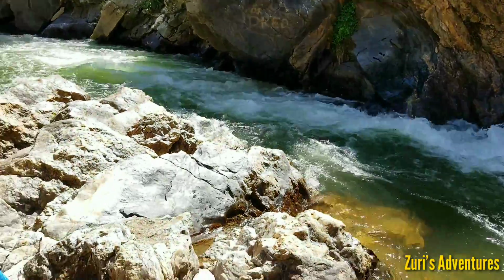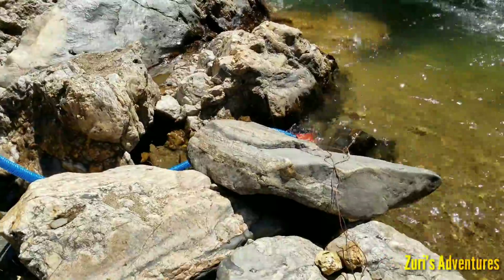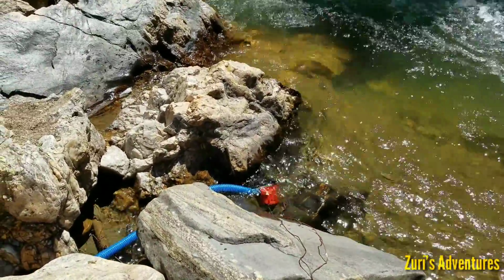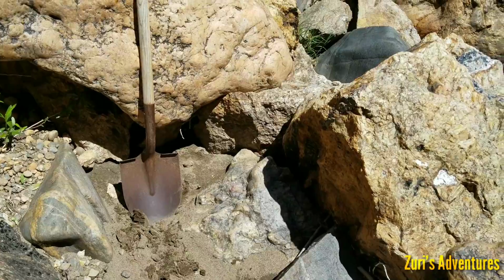Okay. So, I got my Mini Max set up here, nice and level. And I'm gonna start shoveling. Let's see what I find.